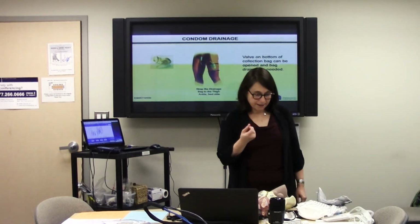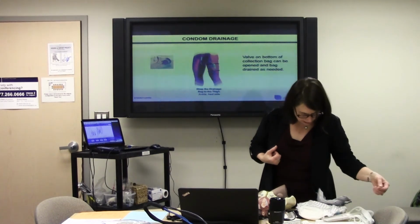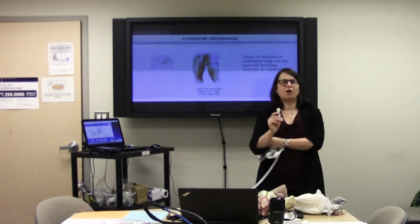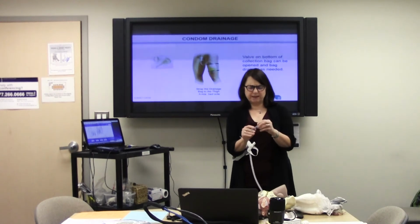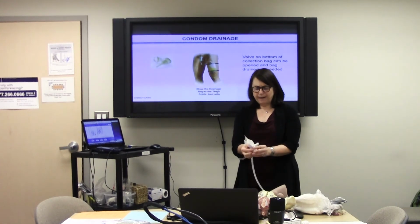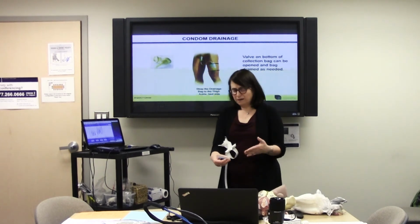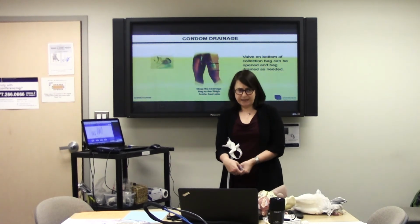If you're leaking a lot, another option is a leg bag. So this is a condom catheter. It's a condom, and there are different sizes. This one's pretty small, medium, and large. And it goes on the penis, that uncurls, and it either has an adhesive or you use different ways of adhering it. Most of them are self-adhesive.